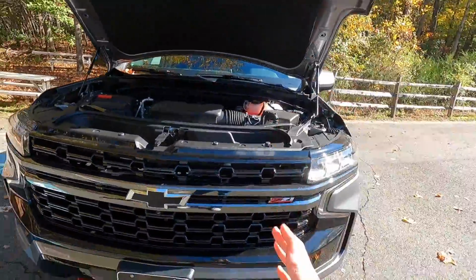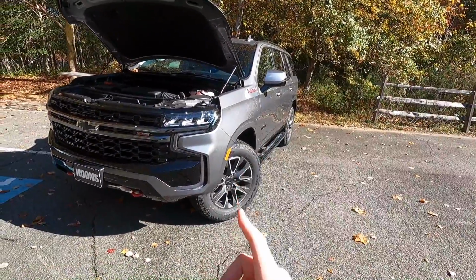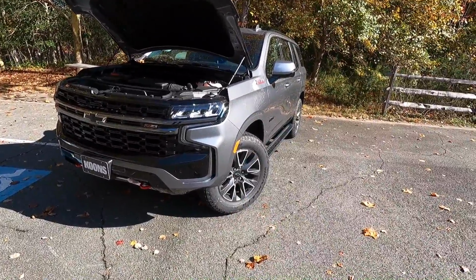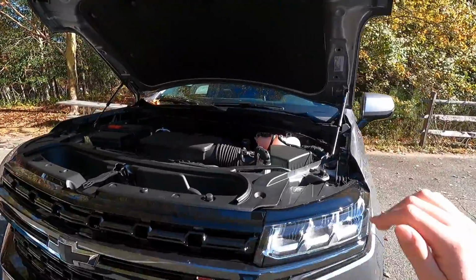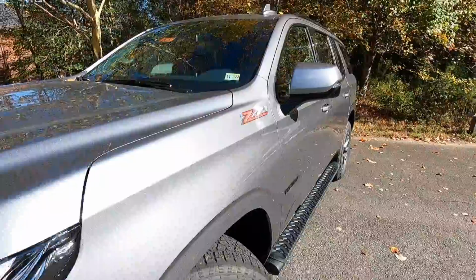So if you're looking to get one of these Tahoes and you want it to get good gas mileage, definitely take a look at the 3-liter Duramax. That achieves very, very good gas mileage, but like I said, you cannot get the Z71 with the 3-liter Duramax. Let's close this hood right here. It's actually a very light hood, very easy to close.